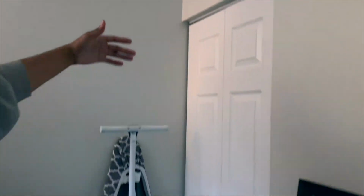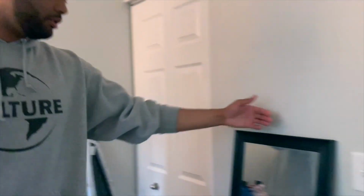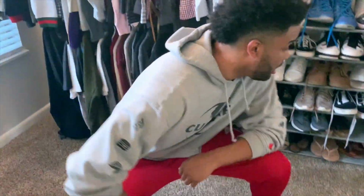And it's got an extra closet right there. That's really where I put my bedding and my extra towels and stuff like that. For when I had guests, I got a blow up mattress up in there too. And then obviously, you know, you gotta have a full body mirror. You gotta be able to check out the fit. Ooh, is he dripping? Hey, no, he not. I'm looking like a bum right now, but I'm chilling.